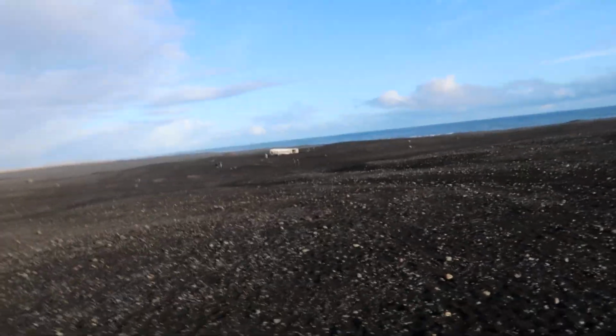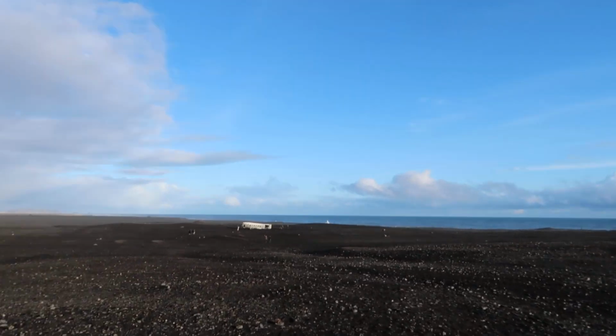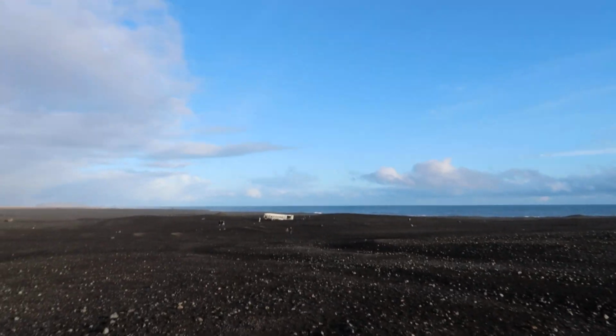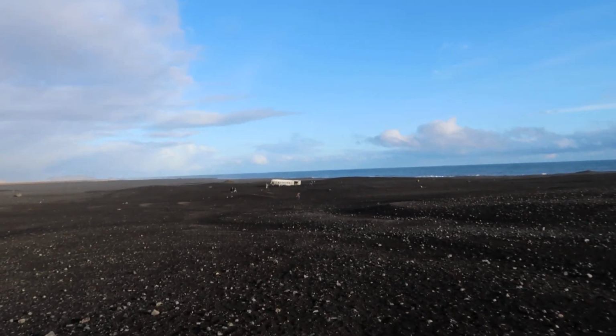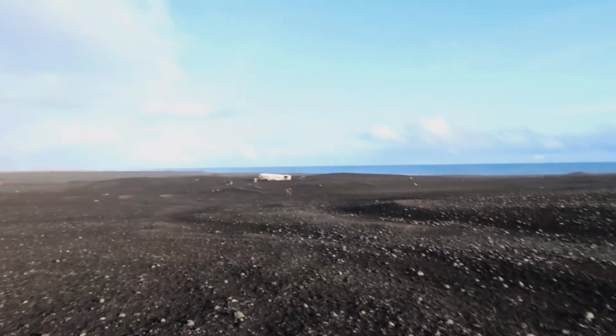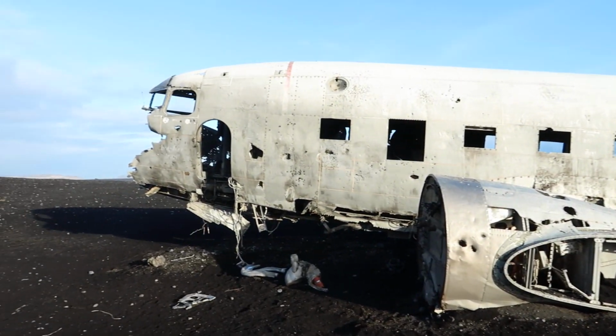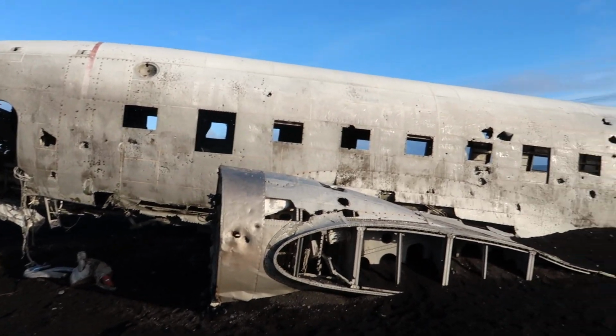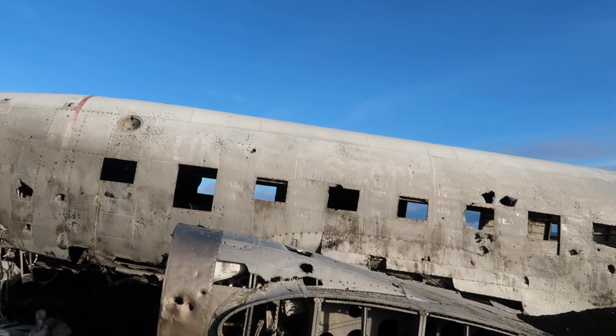There it is. The famous crash site of this DC-3. I don't know the story, so hopefully there's a plaque or some sort of something up that tells what happened and why it was left here and not cleaned up. Let's get closer and find out. So here we are, and unfortunately there is no plaque, so I don't know the story about this.